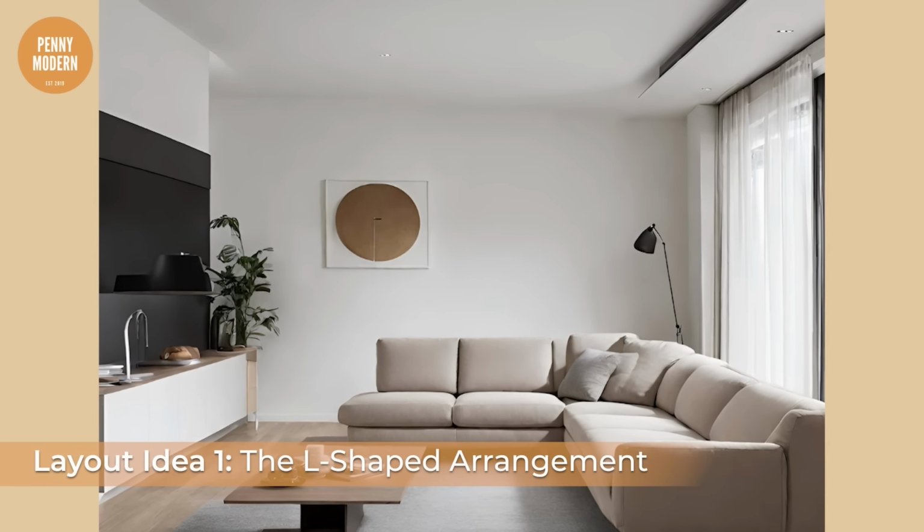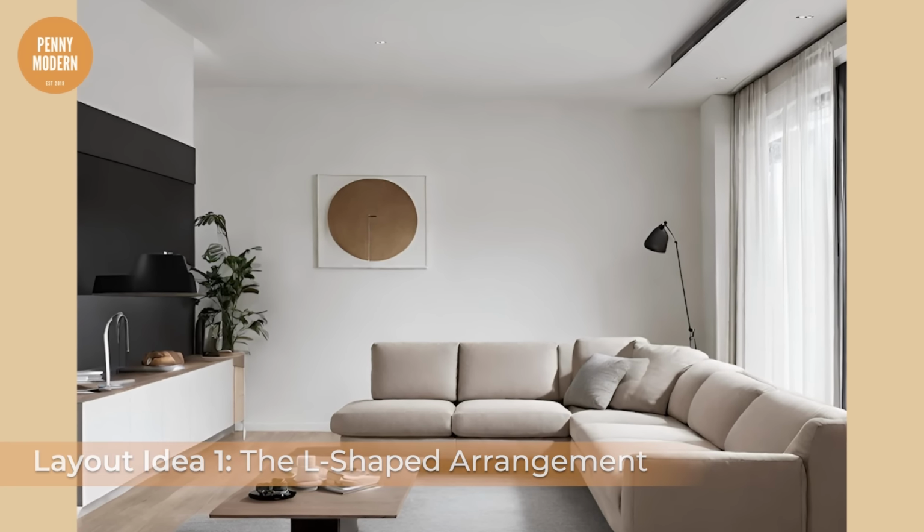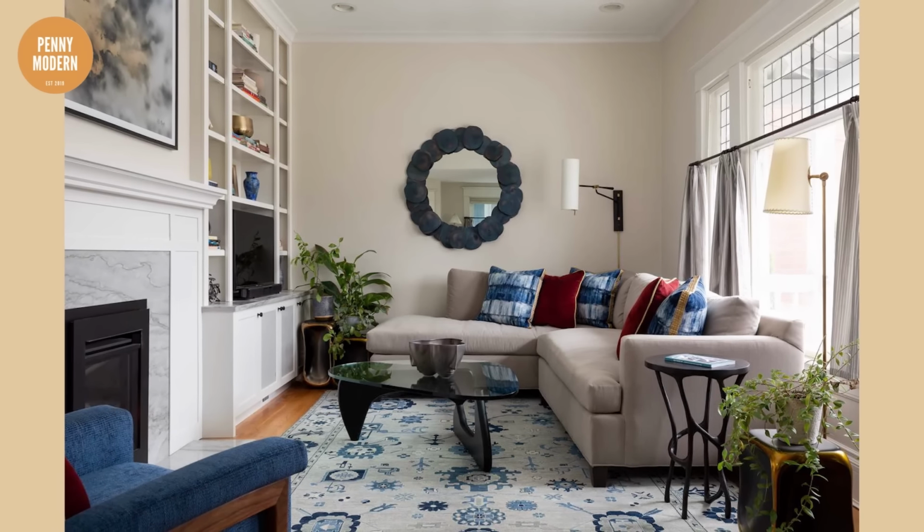Let's start with the L-shaped arrangement. This is a favorite for a reason. It's perfect for maximizing seating while keeping the room open and inviting. By placing an L-shaped sofa or a sectional in a corner, you create a cozy seating area that feels really intimate without sacrificing space.